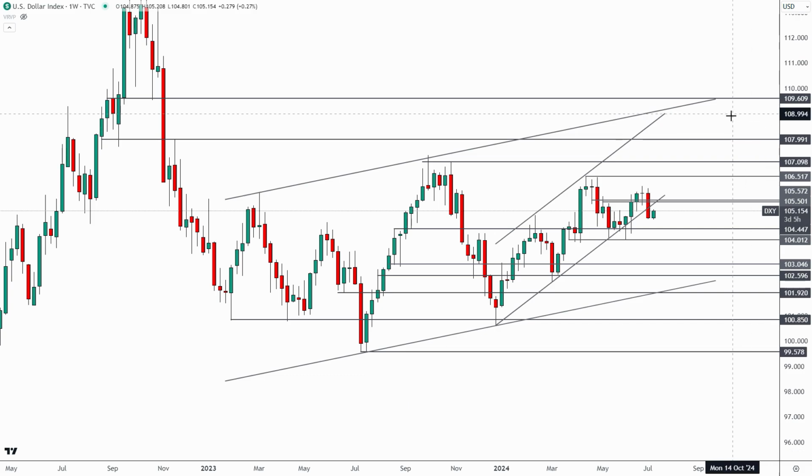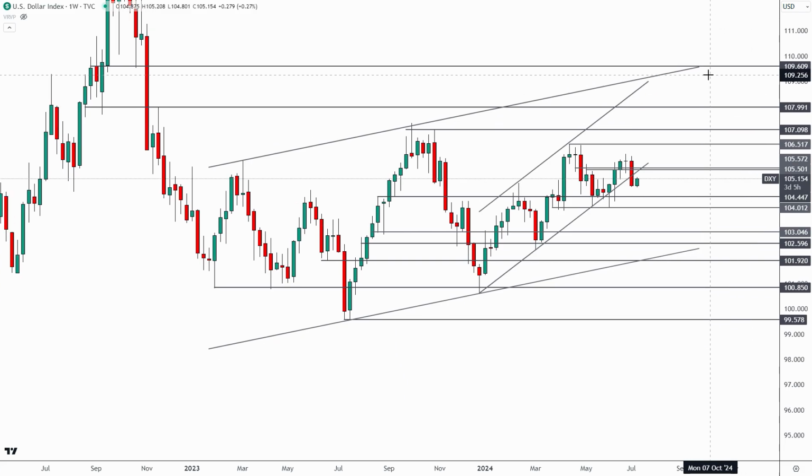We've talked about this a lot, in fact, but especially in Monday's EUR/USD video, we talked about how the DXY was trading below this shorter channel here. So you can see that from the start of the year, we do have this ascending channel, which did hold up on a weekly closing basis. However, last week closed below.